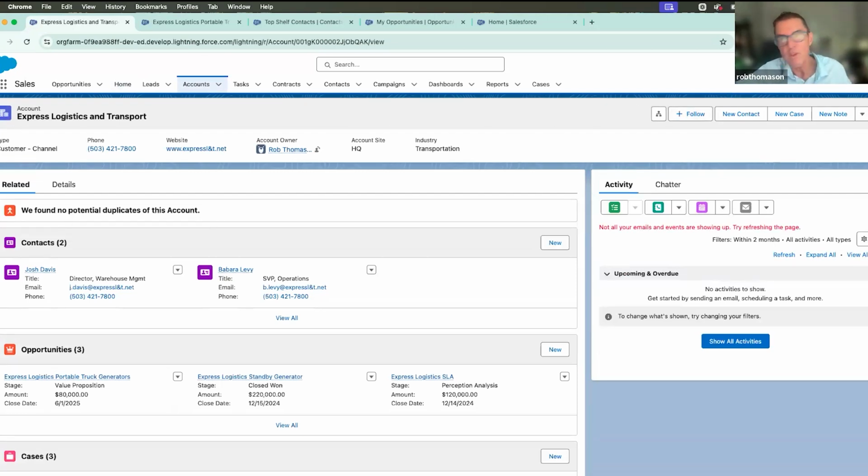If you're a Dallas Cowboy fan, the star probably looks familiar to you, although Super Bowl wins don't, but at least the star does, right? So click on the star, make it a favorite.